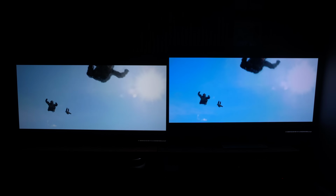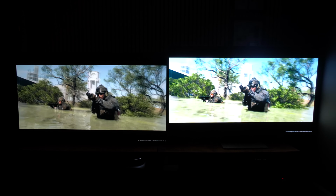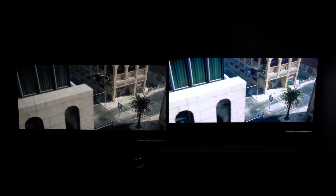So if we take this next clip, for instance, from Call of Duty, and you look at what is on the left compared to what is on the right, yes, without a doubt, the Samsung is brighter, but the one that probably looks the most realistic to me, and again, this is what I found no matter what I put through the TVs, certainly was the Sony.